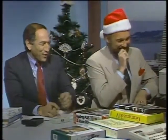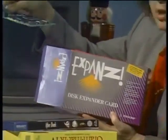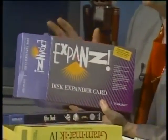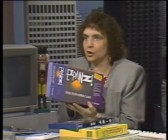Okay. Jan, it's your turn. You've got lots of boxes in front of you there. Bunches of goodies here, all different types of things that would make good Christmas presents. Start with something called Expands, which is just a little half-slot board. What this does basically is it gets as much as 3 times the amount of storage on your disk. The way it does it is it compresses the files, but it does it on the fly. It's transparent to you. It compresses when it writes and reads, and you don't even know it. Real nice little package, and it lists for $199.